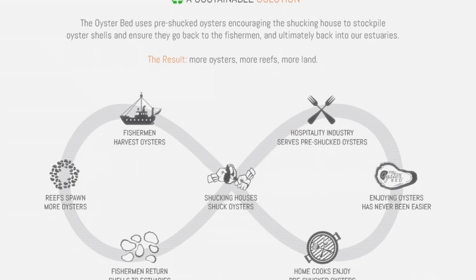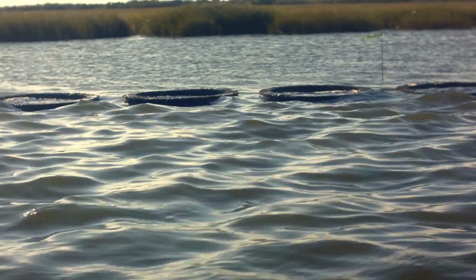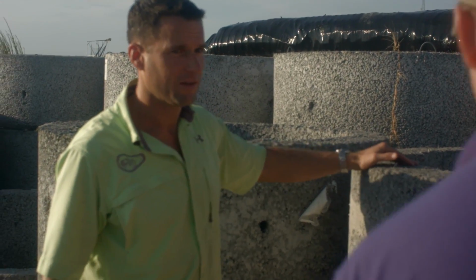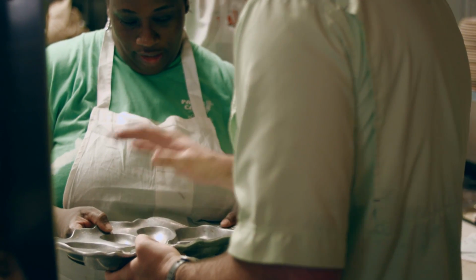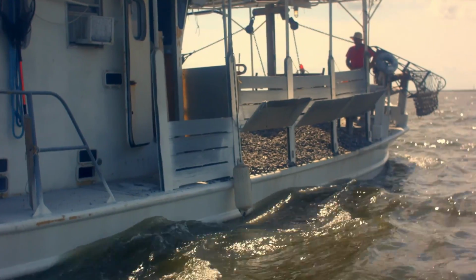We wanted the launch of the Oyster Bed to raise awareness about these issues. So we've teamed up with some of the nation's top conservation organizations, wildlife experts, engineers, and most importantly, oyster fishermen, to embark on a conservation project that will be the first of its kind. Your support can make this project a reality and will also help us to donate a portion of the Kickstarter proceeds to this effort and provide a portion of our products free to restaurants across the country so they too can spread the word and help send more oyster shells back into our estuaries.